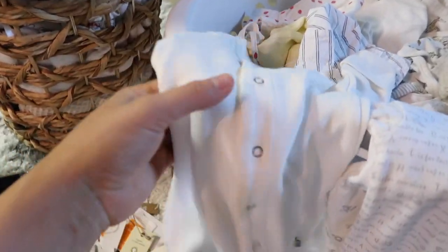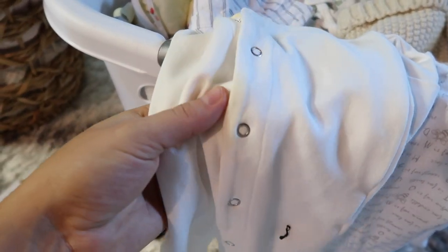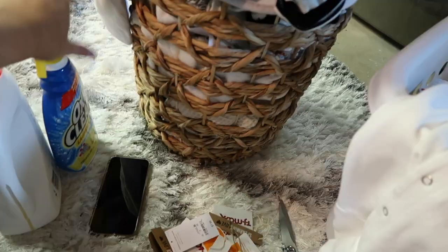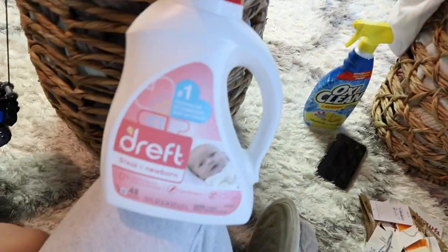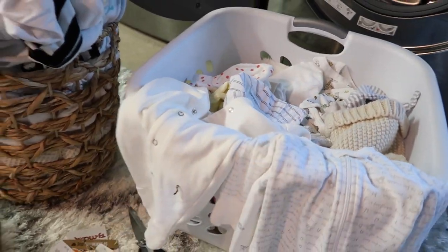And also I am going to try to spot treat some of these onesies that I am reusing. They have little yellow stains on them, so hopefully those come off. I'm going to use this OxiClean stain remover, and hopefully that takes off the yellow stain. So we're gonna start doing the laundry. I'm going to use this newborn laundry detergent and start washing everything. So I'm gonna go ahead and do my first load of laundry right now.